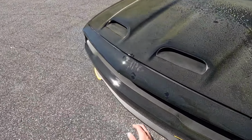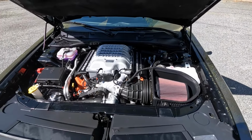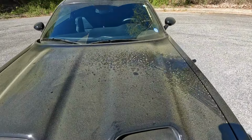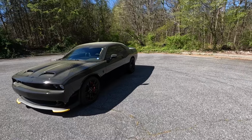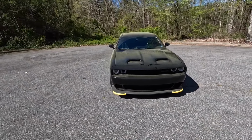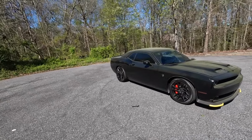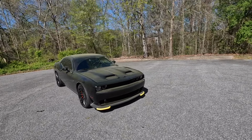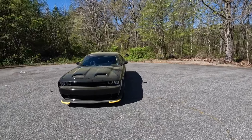So let's start off with what this is powered by. Underneath the hood, you will find the 6.2 liter supercharged V8. This model is paired to a 6-speed automatic transmission, and it pumps out a whopping 717 horsepower and 656 pound-feet of torque. That power is sent to the rear wheels, propelling this 4,400-pound muscle car from 0 to 60 in 3.4 seconds. It has a top speed of 203 miles an hour. So you have a highly performance-oriented vehicle that you can also daily drive because it is very practical as well.